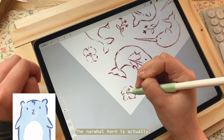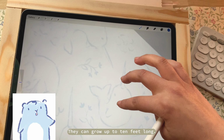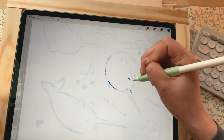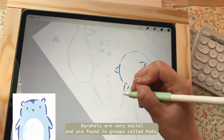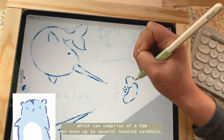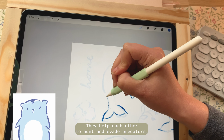The narwhal horn is actually a very long and spirally upper left canine tooth. They can grow up to 10 feet long. Narwhals are very social and are found in groups called pods, which can comprise a few or even up to several hundred narwhals. They help each other to hunt and evade predators.